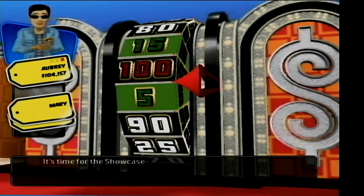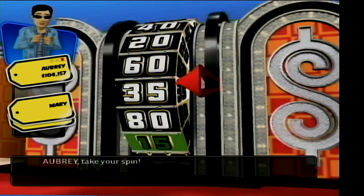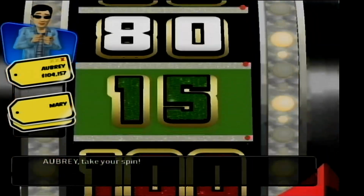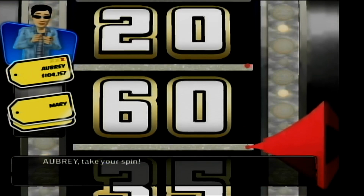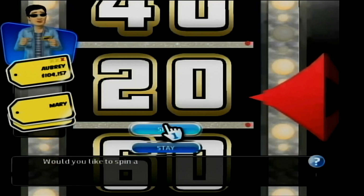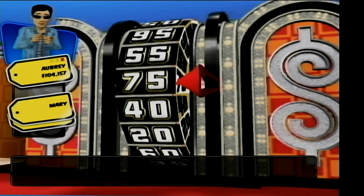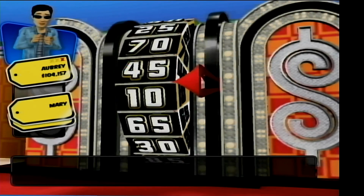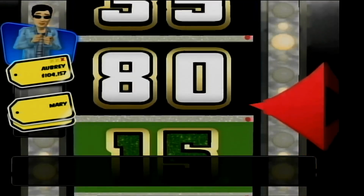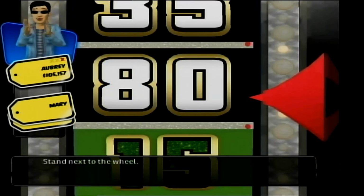It's time for the Showcase Showdown. Take your spin. $20. Would you like to spin again? Go get that 80 cents. And I think I did. $1. Here's your $1,000. I spent a dollar in the Showcase Showdown.